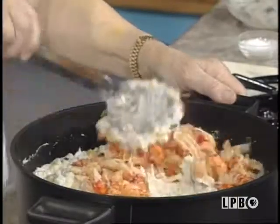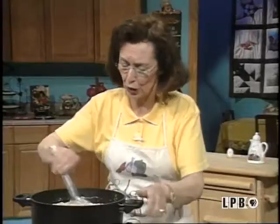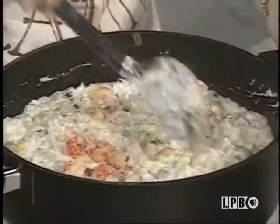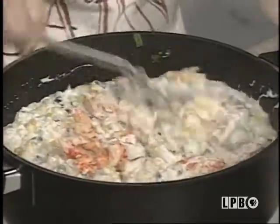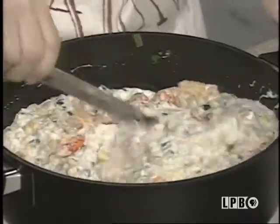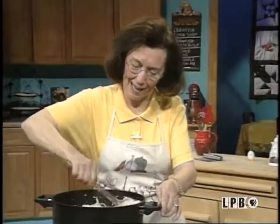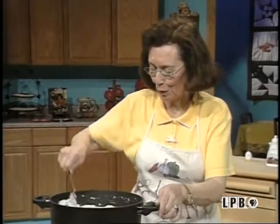Now, what I'm supposed to do, if you follow my recipe, it's in the cookbook, is cook this for about 5 or 10 minutes. And it will be just done, because the crawfish tails are blanched, like you saw that they did them at the processing plant. Now, ooh, look how pretty this is. See those beautiful crawfish in there.